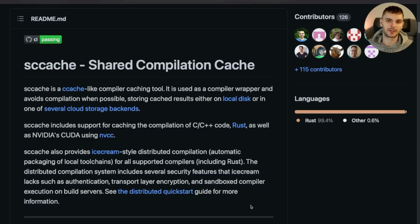This means if you have multiple Rust projects with an identical dependency, sccache will allow you to compile that dependency once and share it across those projects. In addition, sccache allows you to store cache results either on local disk or in the cloud.